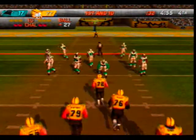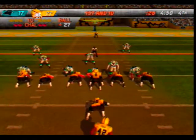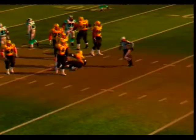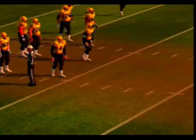So they have first and 10 here on the 27-yard line. Carolina goes with a four-man front. Nearly picked off. Reed with the coverage. The intended receiver on the play.